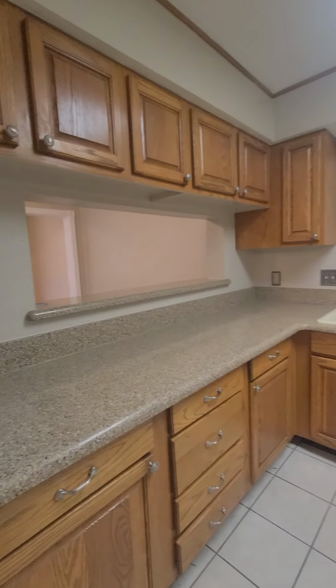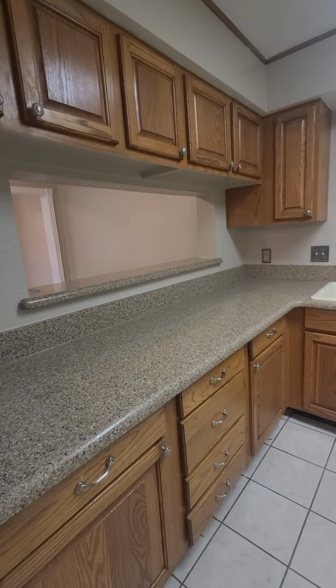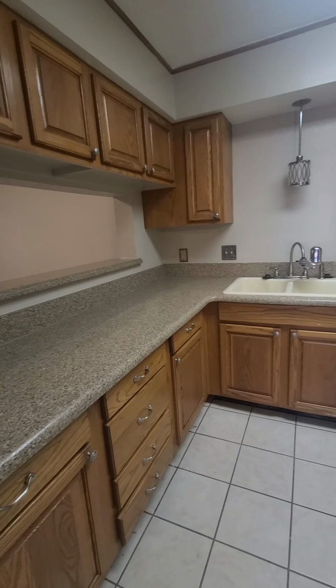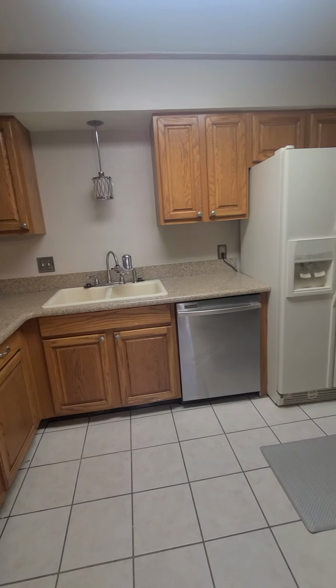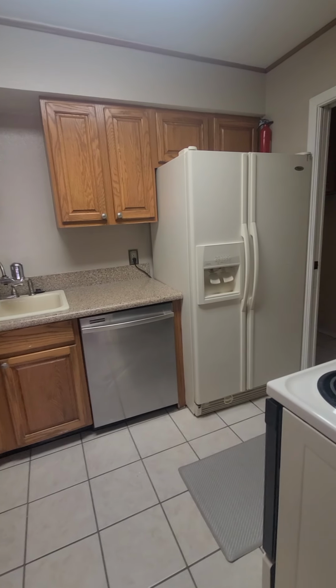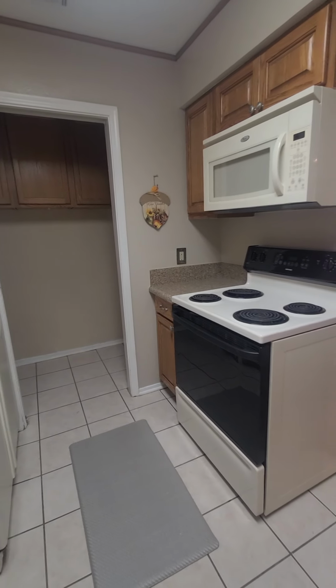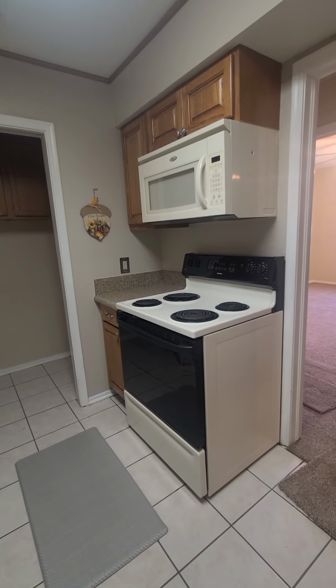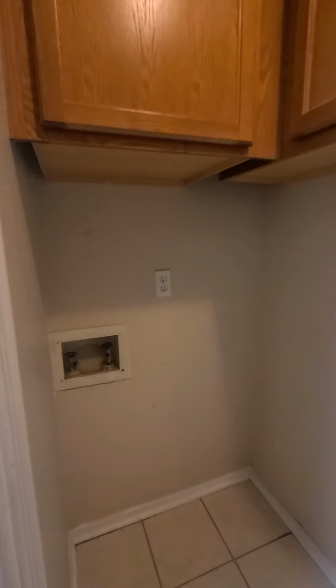Kitchen. So this is a natural stone countertop. Tons of storage space. Dishwasher. And it does include the refrigerator. Electric range and overhead microwave. The space in here is for your washer and dryer. So your washer would go on this side. And your dryer over here. You have overhead cabinets.